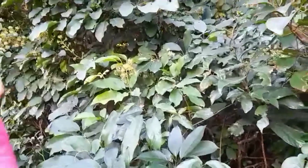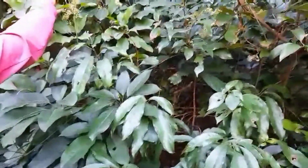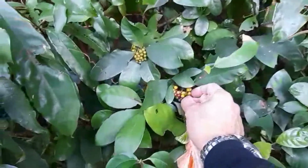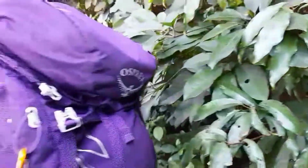The best part of it is that you can try. It's amazingly sweet. The flowers have a natural nectar. That's why the bees love it so much. Can we eat? Yeah. I want to eat something weird. You just lick it. It's super sweet.